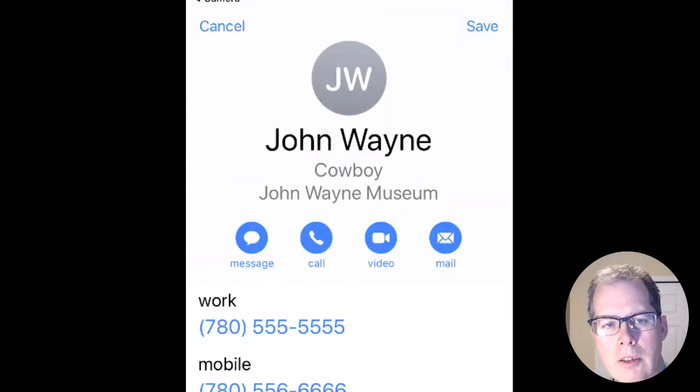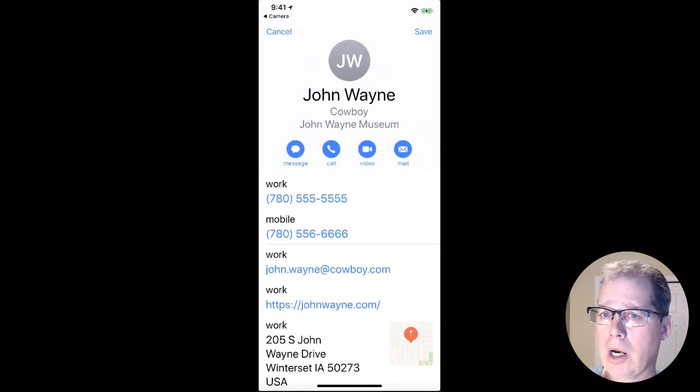Here's John Wayne's contact information. Using a QR code generator, and I've got a link in the document, you can go and add all this stuff in. What's cool is that all that data is now stored in this QR code, and when you hit save, that automatically gets entered into your address book.